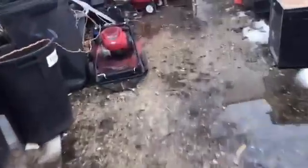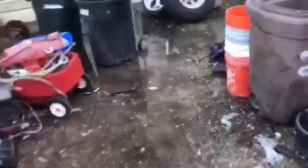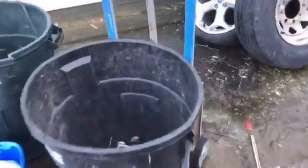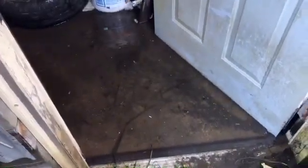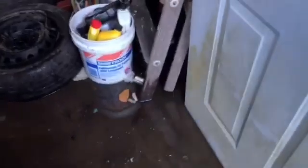Let's check on the status of the warehouse. Got some little bit of brassy bits there. Well, it's down. There's about 3 inches, maybe less. 3 inches in some spots. I don't know. 3 inches, which is okay, I guess. Which is more than I want, but. Well, it's definitely receded.